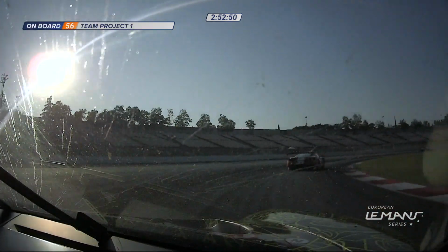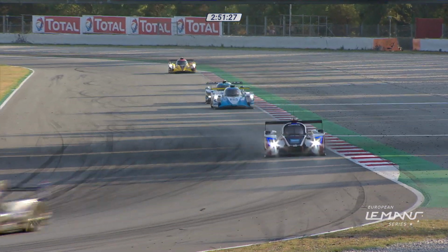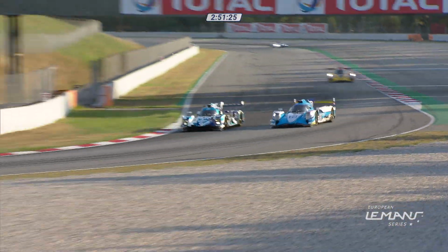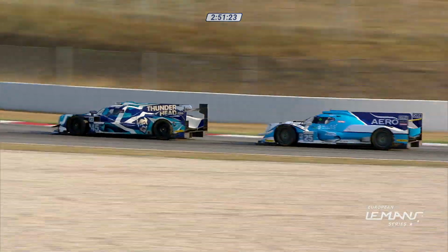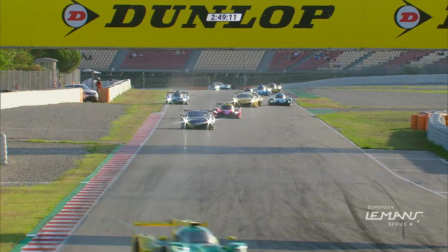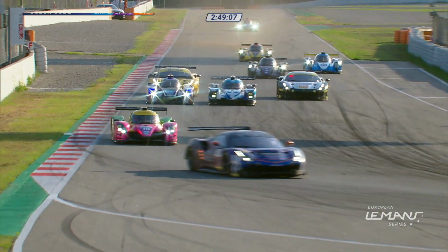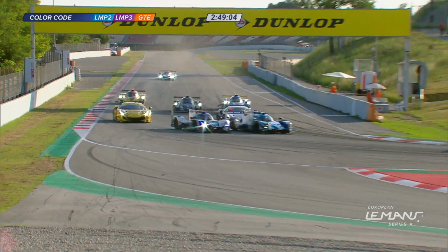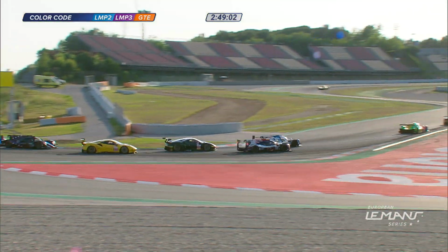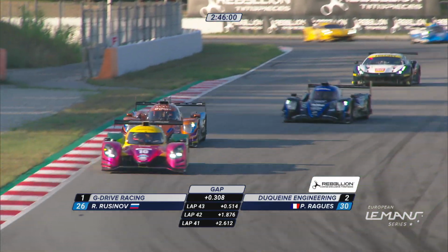Sun sinking towards the horizon. Don't forget the 4-hour race here will finish in darkness. LMP2 battle between Harry Tinknell for Carlin and John Falb for Algarve Pro. Tinknell takes 9th place in LMP2. In the GTE category, there's Aaron Scott going down the inside of Wei Lu. That's for third in GTE, using the P cars to hide the move.